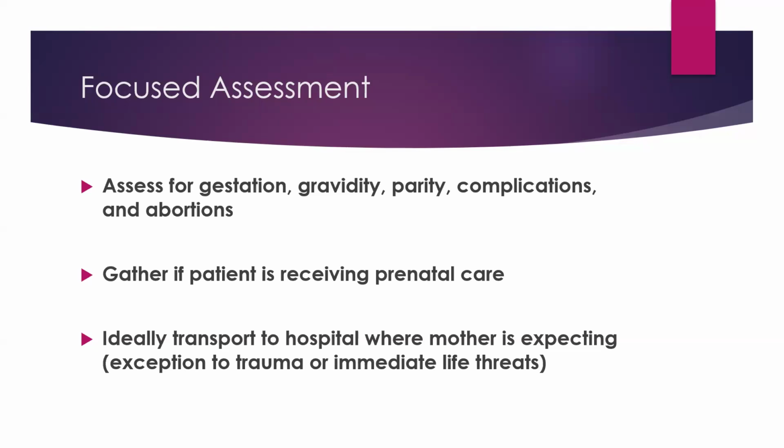And we want to know, are they receiving prenatal care? If they are receiving prenatal care, find out where. Is it Mercy Fairfield? Is it Christ? Where are they receiving the care at? Because mom often has a care plan with a physician at those hospitals. And so ideally, we want to go to that hospital where she's expected to deliver. The reason for that is the doc's on call there. She's got a whole care plan set up. That's where we want to go.